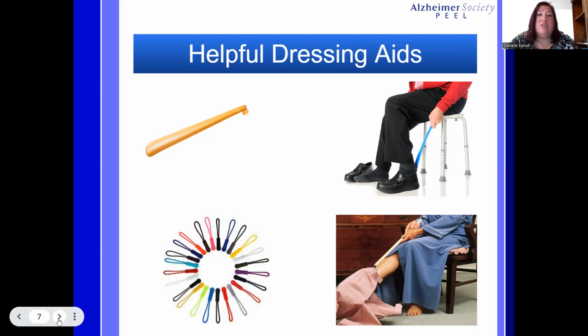There are also something called zipper pulls, and zipper pulls are longer devices that you can attach to zippers in order to help pull them up, as opposed to little wee tab that can be difficult for persons who have mobility difficulties, balance issues, that sort of thing. The zipper pulls can also be added to belt loops, making it easier to pull pants up or to pull pants down.